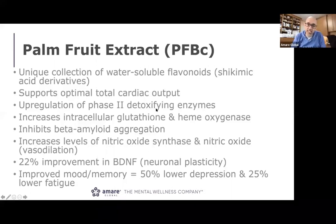It upregulates detoxifying enzymes, right? So this could be thought of as a detox product. It increases cellular levels of glutathione and heme oxygenase. These are two of the most potent ways that your cell protects itself. So glutathione could be considered a detox enzyme. Glutathione is the body's master antioxidant, if you will. So it has profound anti-aging benefits.